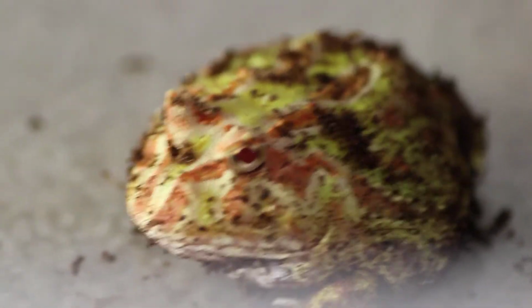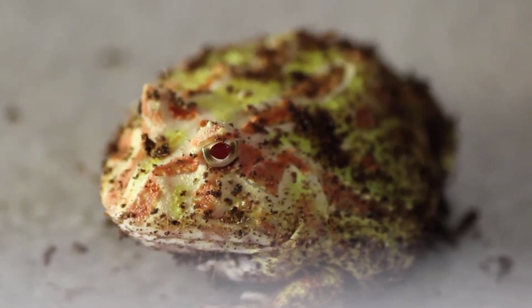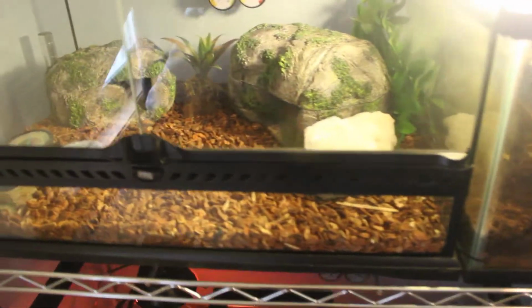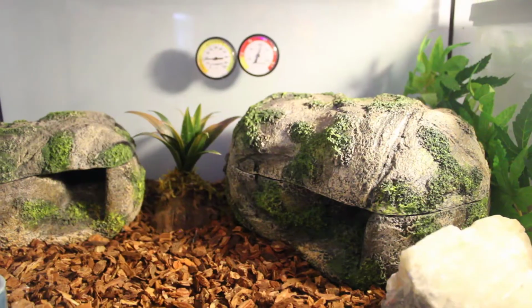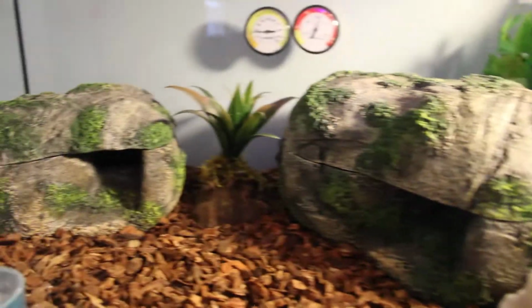And here's my albino Pac-Man frog, Yoshi. And next to my Pac-Man frog, I have my African fat-tailed gecko's enclosure. In my African fat-tailed enclosure, they have a larger dry hide and a smaller humid hide.